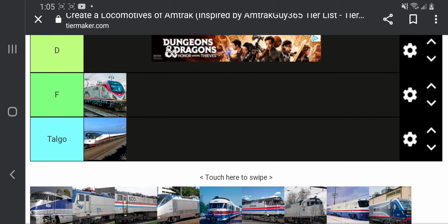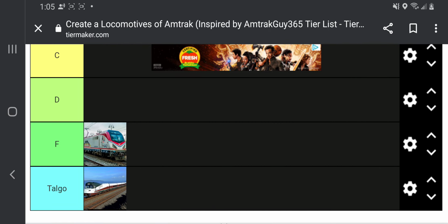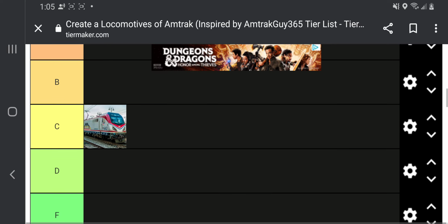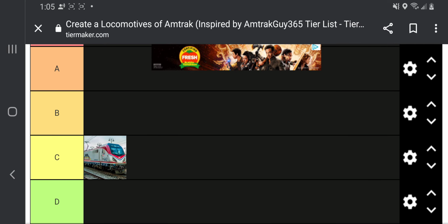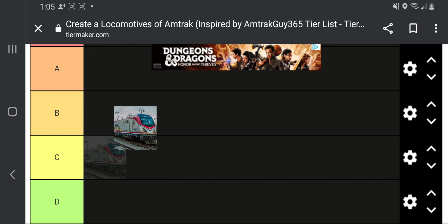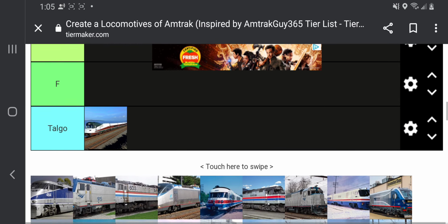I really like how modern it looks from Siemens, how European it is. That's the 642, by the way. I'm gonna put it in B tier. Not bad.